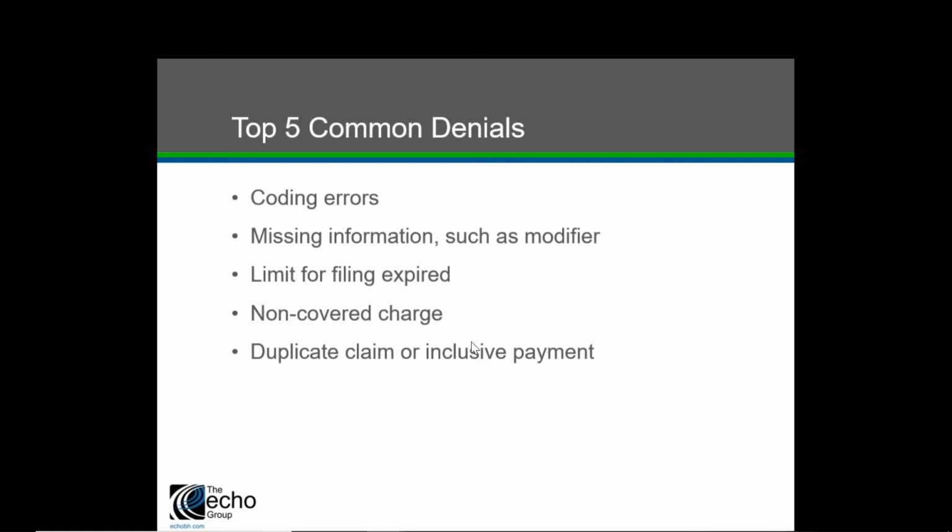The claim could have been billed out multiple times as an initial claim. This occurs from resubmitting the claim without updating the claim frequency code to identify that it's a resubmission. You may not have referenced the claim number on your resubmission, and so the payer is going to identify it as a second or third initial claim, and they're going to kick them back as duplicates.